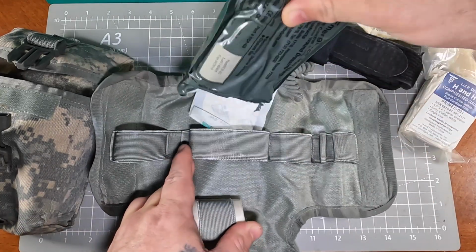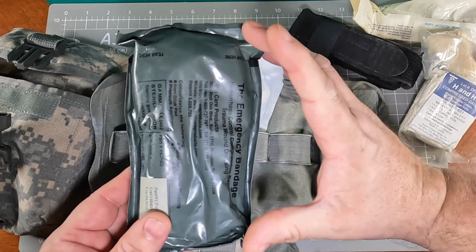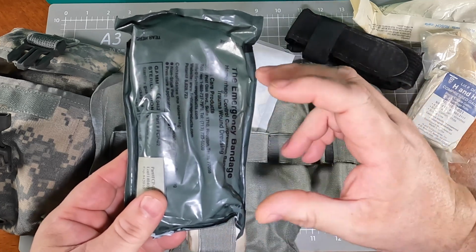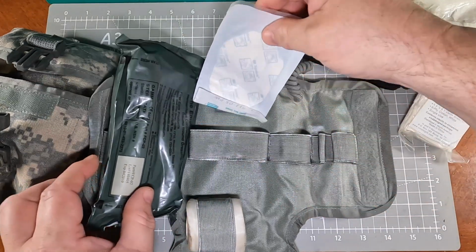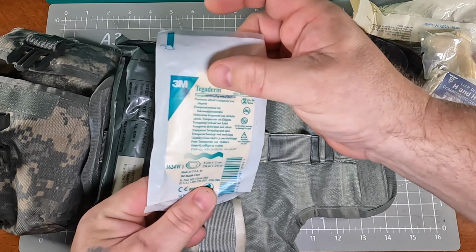Got the Israeli bandage. This one right here is 6-inch. Most of the military ones are a 6-inch bandage. They do make a 4-inch. I don't know if they make any other sizes, but the 4-inch and the 6-inch are the popular ones people use. And this right here is just a wound seal, Tegaderm dressing.